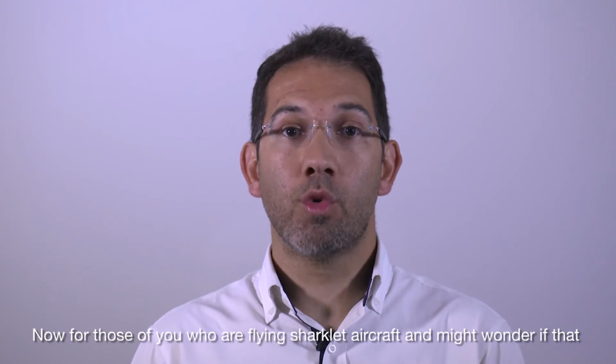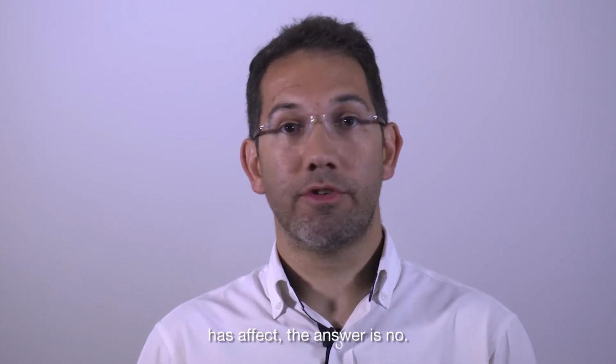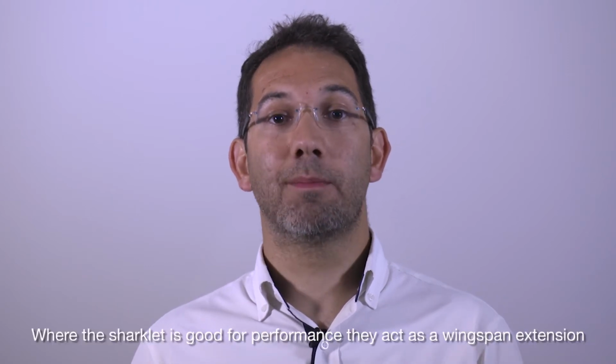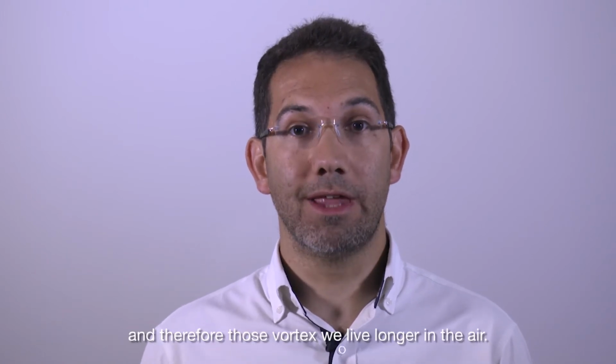Now, for those of you who are flying sharklet aircraft and might wonder if that has an effect, the answer is no. While the sharklet is good for performance, they act as a wingspan extension and therefore those vortex will live longer in the air.